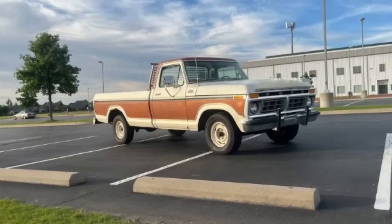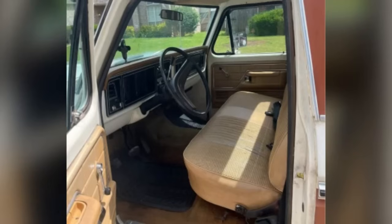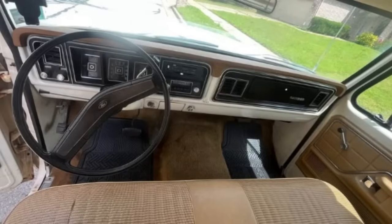This is not a project sitting on jack stands. This is a turnkey classic pickup that's been restored where it counts most. The mechanicals. No trades are accepted on this one. Just a straightforward sale for a buyer who knows the value of a vintage Ford F-Series that's ready for the next adventure.